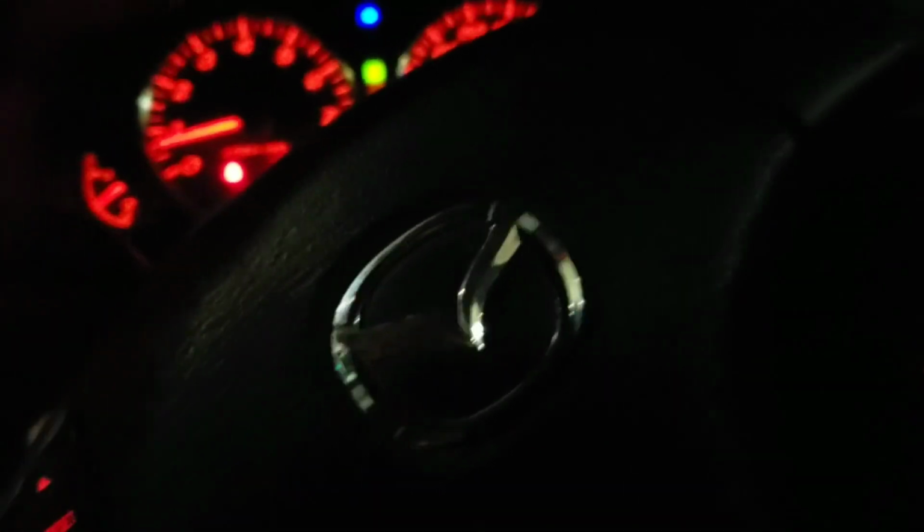There's probably something I do have to check in the engine and see what's happening. I think it may be running rich because I can smell it. I can really smell it, and I think if it's running rich, it's gonna cool down after a bit.